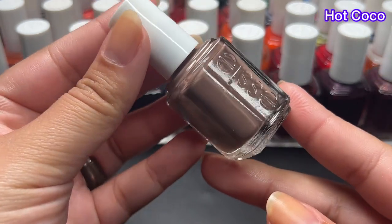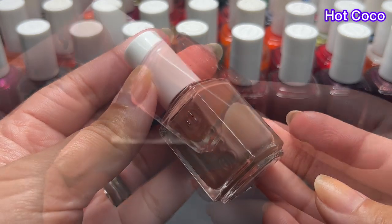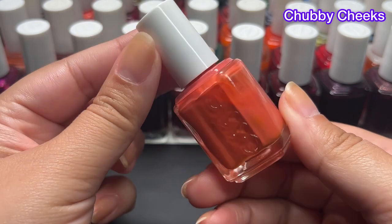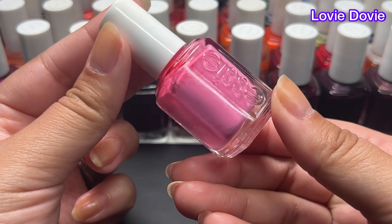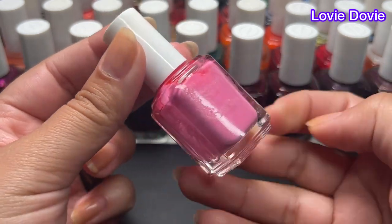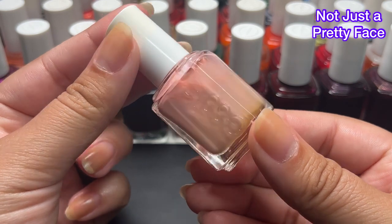Next up, we've got Hot Cocoa. Really gorgeous cream. Then we've got Chubby Cheeks. Nice, nice coral. I enjoy colors like this a lot. Then we've got Lovey Dovey. Lovey Dovey is a favorite of mine. I randomly found it at an Ulta one time, which I was surprised to have found this one at an Ulta. Next up, we've got Not Just a Pretty Face.